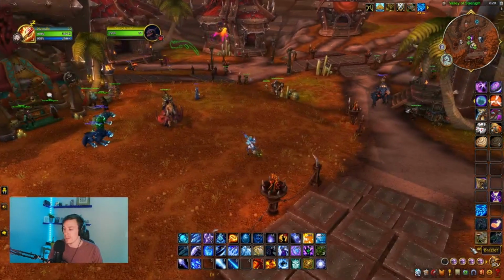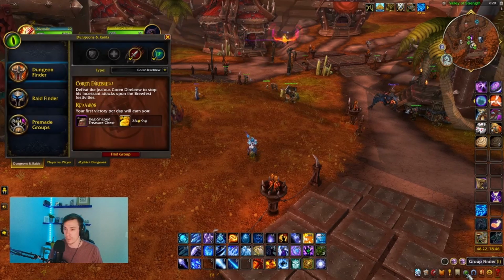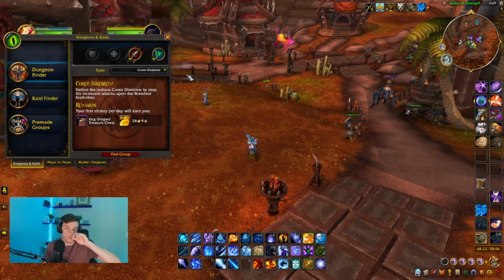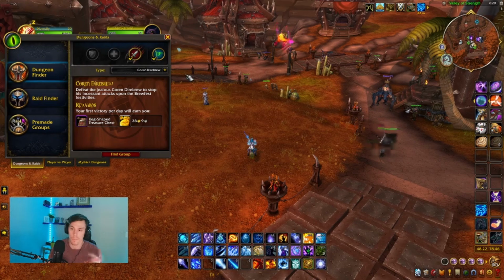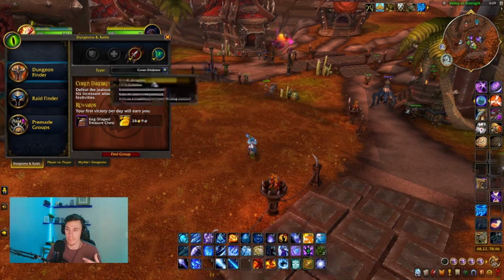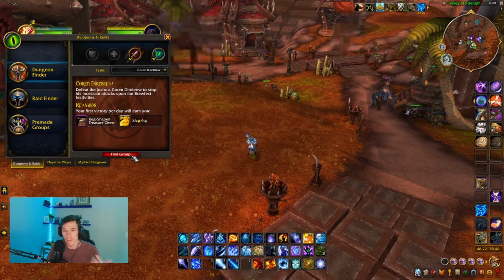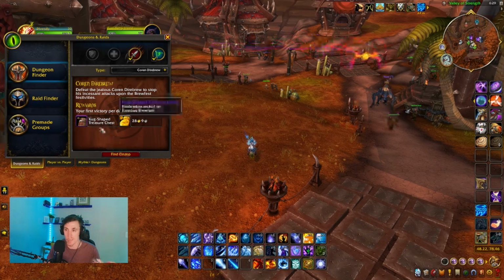And then while you're doing that, you can also sit in queue, go to Group Finder for until October 6th. So if you're watching this today on the 3rd, you have until Friday. Brewfest is here. It's a monthly thing. With it comes this boss called Coren Direbrew. He's seasonal. He's only around during Brewfest, but you can queue into him. You can kill him once a day. He gives you this keg-shaped treasure chest for queuing up, with a chance to have a Kodo mount or a ram and some transmog stuff.